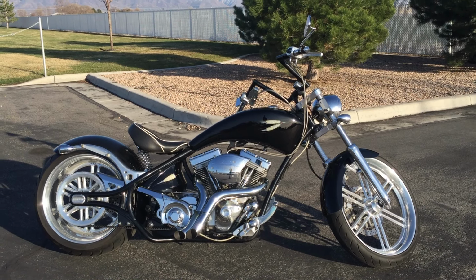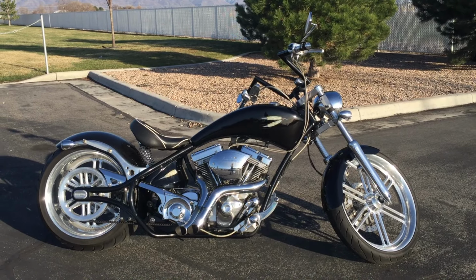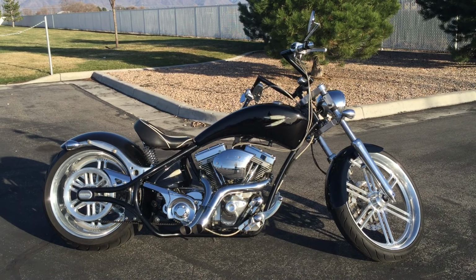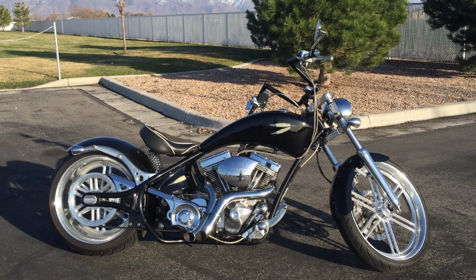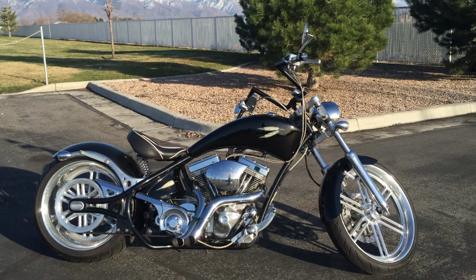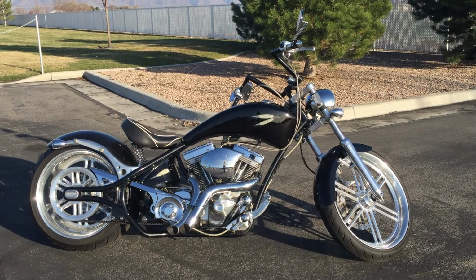All right, guys, we've got a 2008 BigDog Pitbull Chopper motorcycle for sale. Now, this particular bike is equipped with the gloss black base paint job. And then you've got some feather airbrushing, as well as some purple pinstriping as well. Definitely a very, very good looking and attractive paint scheme.